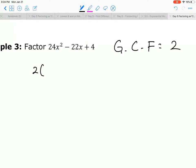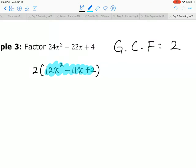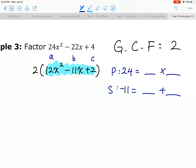So then this becomes 2 times 12x squared minus 11x plus 2, right? So what we're going to do is just factor this one. Same as before, exactly the same as before. The product is again A times C, so that will be 24, whereas your sum is just the b, so that is negative 11. Remember, sign follows the number, okay? So then let's find the two numbers, and that's all that is.